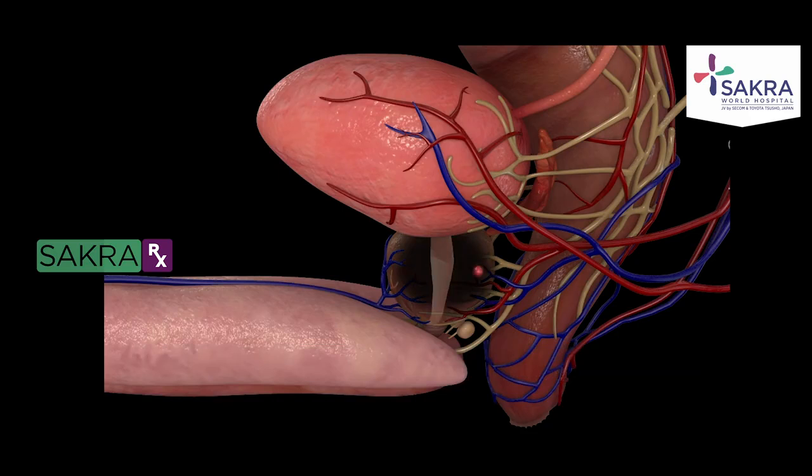Now, there are many common conditions that affect prostate gland. One is the inflammation of the prostate called prostatitis. The second is the benign enlargement of the prostate, which is traditionally known as BPH. And the third is the aspect of cancer in the prostate, which is the dreaded prostatic cancer.